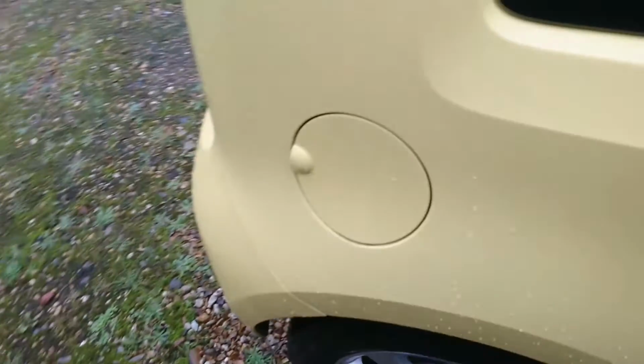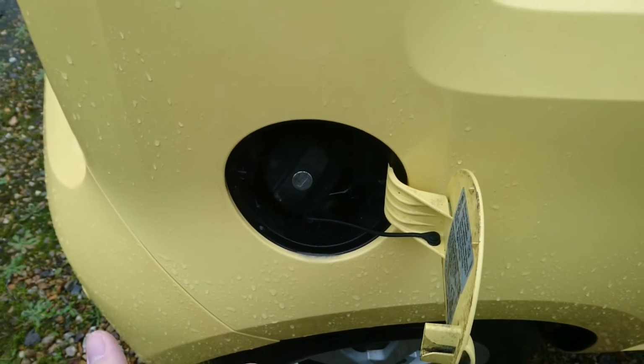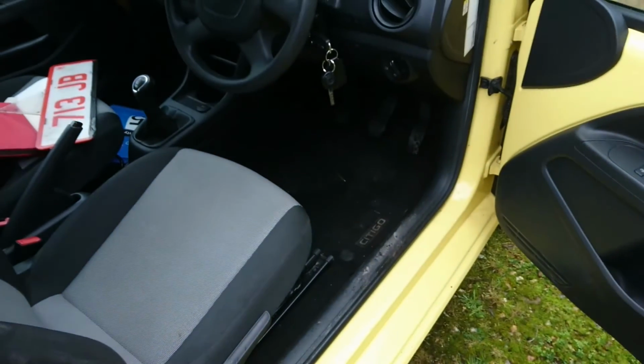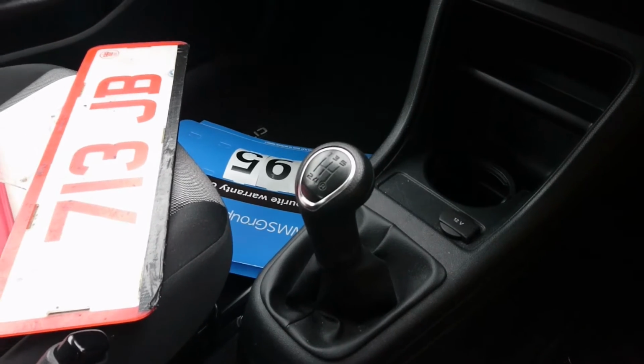Another thing that I don't like about these cars is the fuel flap, which you might think, what's this ridiculous, but if you lock this with the key, and you can see you need the key to lock it, it's really, really hard to undo it using the key. It's like a Fiat 500. It's the same as that. I don't know why they did that. They could have not done that, but there we go. So yeah, normal handbrake, 12-volt socket. Not much else to say.